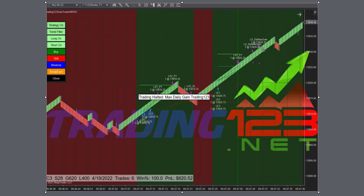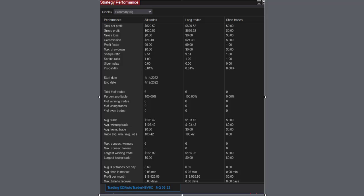So a very quick trade, took less than 2 to 3 minutes to trigger and run, and we don't have to worry about sitting in chop and slop. It's all about knowing how to trade and when to trade the market. And there's the strategy performance. We record our strategy performance for all our trades. 620.52, $24 in commission, 6 trades, 100% winners, and the rest of the figures at the bottom. Potential profit on a 30-day basis, $18,900 per month.